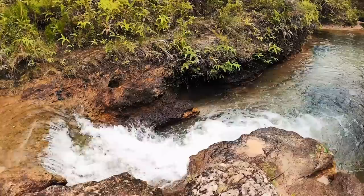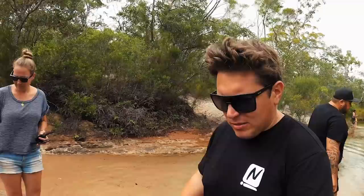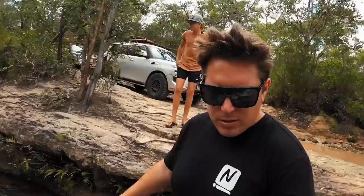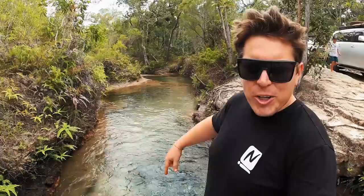This is a primo spot. So nice. It's got its own little waterfall. I can just imagine this place. Can you imagine sitting in here with a few beers, just relaxing? How good is this? Woo! It's like a massive big hole just here. I could just imagine sitting in here and getting cooled off and having a few beers.